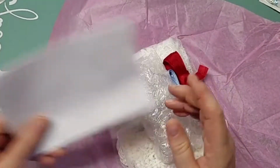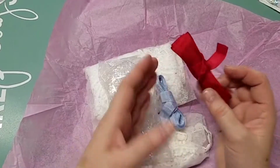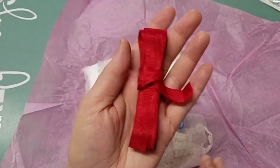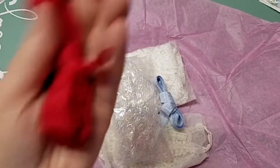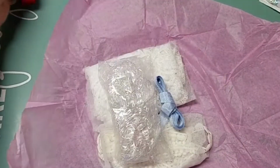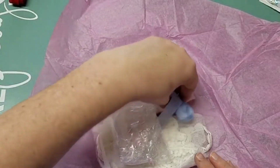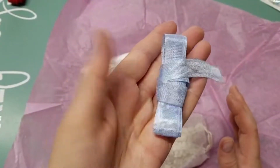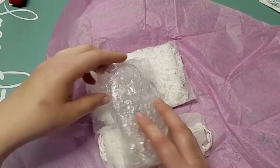Here's my little invoice. And the first thing we see here, I got me a lot of red seam binding. Valentine's Day coming up, so wanted to make sure I had plenty of that. I'd used up what I'd gotten for Christmas, and this beautiful blue that's gorgeous, really, really pretty.